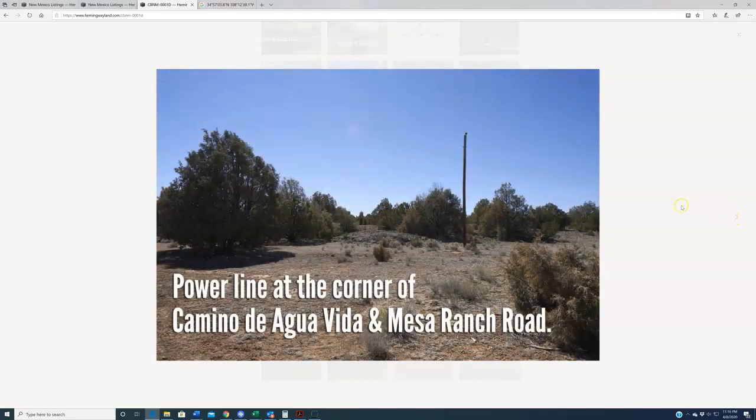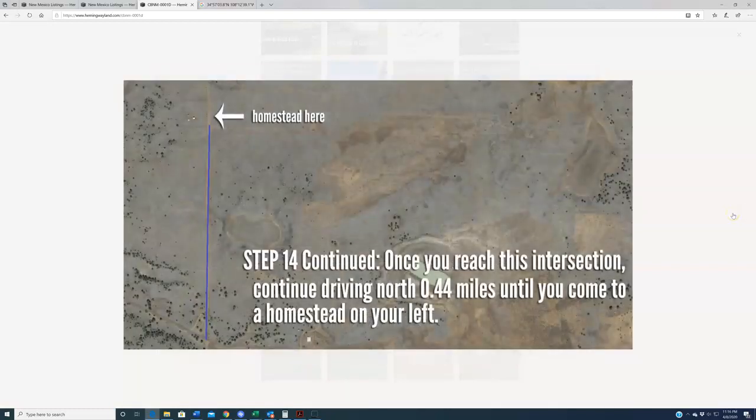And by the way, this is what that prominent power line looks like at that area. There's power throughout the subdivision, but it's not ubiquitous. So when you see this, you'll know you're in the right place because that's one of the few areas that a main run of power lines is going. Okay. Anyway, once you do that, you're going to want to continue 0.44 miles until you come to a homestead. There's going to be an actual homestead here on your left. This is going to be an easy landmark to find.